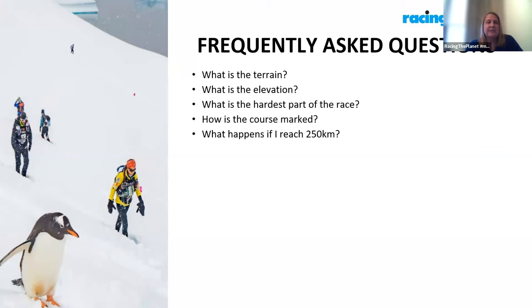What happens if you reach 250 kilometers? Well, those who reach 250 kilometers have gone back to the ship and enjoyed a nice beer. So once you reach 250 kilometers, you can actually stop at that point. You're welcome to stay with the rest of the race, or you can go back to the ship. So there is one hint that I should mention. No one has really reached 250 kilometers until the last stage.